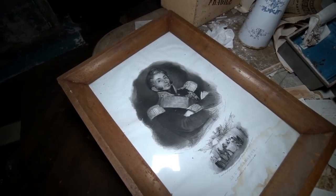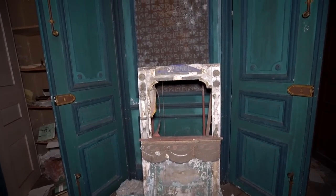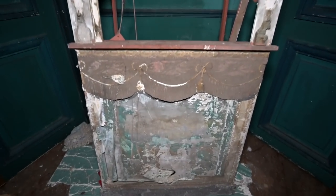Hey, look at that! It's like a kissing booth. No, it's like a puppet show! Guignol. That's pretty cool. Yeah, it's really cool.